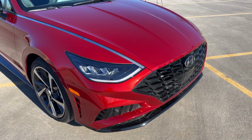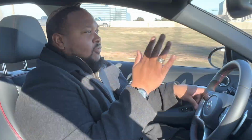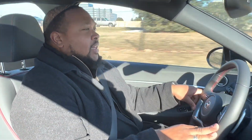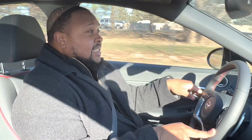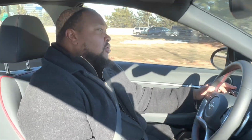Blind spot detection, I get the little symbol over, not a crash, but like a picture of a car and like radar lines coming off it. Yeah, it's pretty standard, it's very easy to see. The area seems just a little small, smaller than what I'm used to.